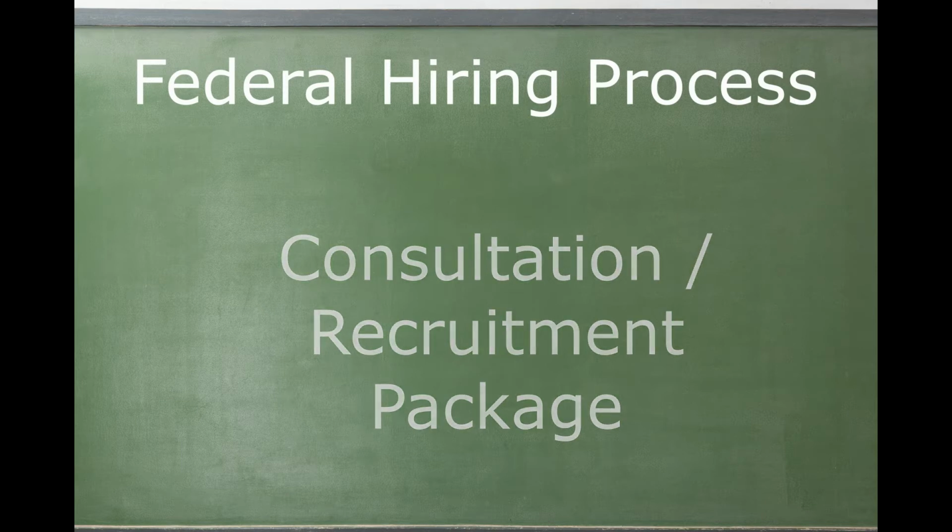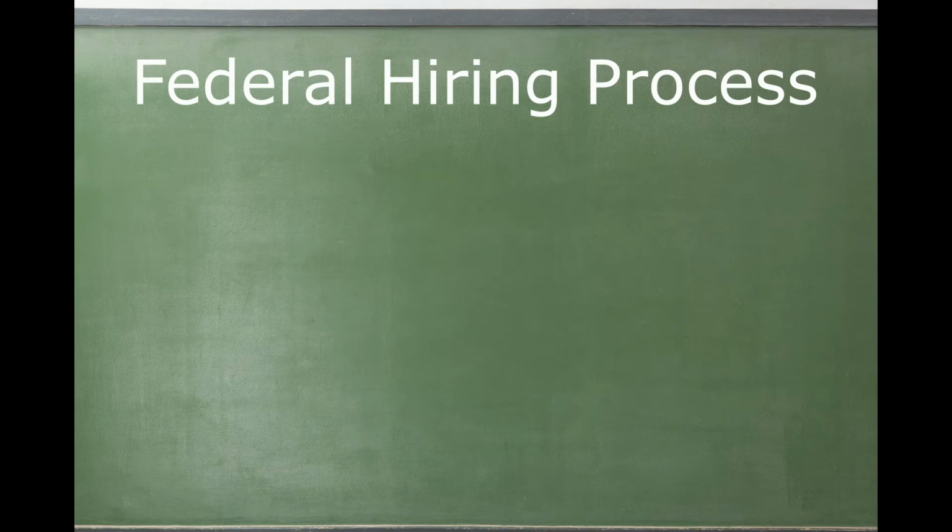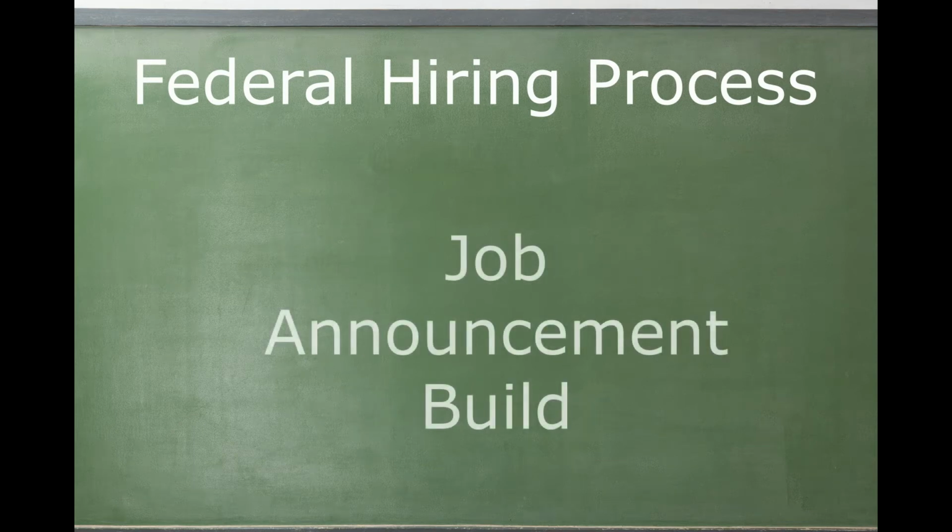After the consultation, once the hiring manager gets everything ready for the recruitment package, it's submitted to human resources and we start to build the job announcement. The timeline for the entire recruitment follows a metric called time to hire. It gives most GS positions 80 calendar days from the time that the position is submitted into USA Staffing to be posted, all the way up until the person starts. Each step of the process has an individual metric within time to hire. We're allowed 6 calendar days to get a job announced from the time that it's submitted.